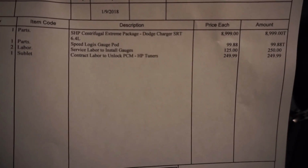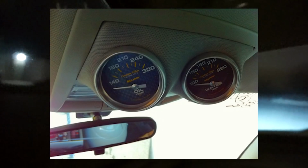Then from there, I'm getting a gauge pod, which goes right in this area. I didn't want to go with a pillar pod because it interferes with the airbag, and since I'm tall, the pillar is right where my head is, so I definitely want to have a side impact airbag. I don't want to compromise safety to look cooler. That should be good, and that's $100.